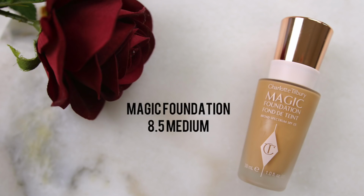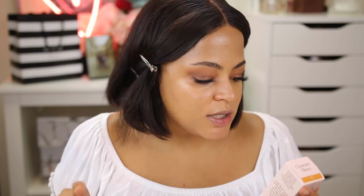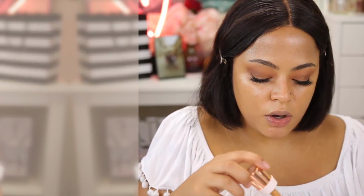I got it, like I said, in color 8.5, and it says a full coverage demi-matte long-lasting foundation enriched with hyaluronic acid, lauricil, and the concentrated power of vitamin C. Skin is moisturized, dewy, and pores appear minimized. Like I said, I've used number 8 and number 9, and honestly it was so pretty. It lasted the whole day. My skin looked really nice.